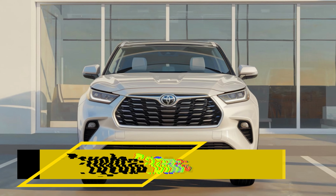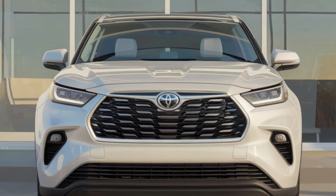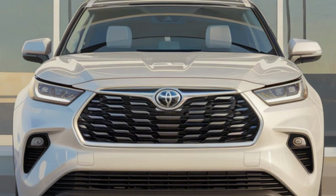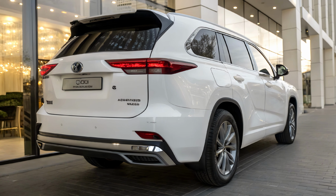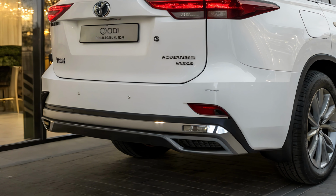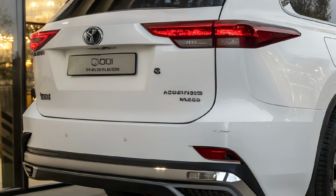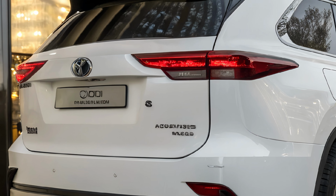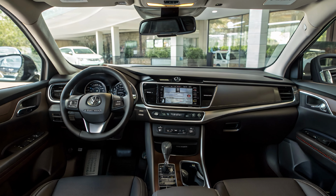Number 4. Toyota Grand Highlander. If you've ever wished your SUV was just a little more spacious without stepping up to a full-size beast, the 2025 Toyota Grand Highlander is your answer. It's the Goldilocks of 3-row family SUVs, bigger than the regular Highlander, smaller than a Sequoia, and just right for modern families. The exterior design is bolder and more squared off than its predecessor, giving it a confident stance on the road. Inside, it's all about space optimization.